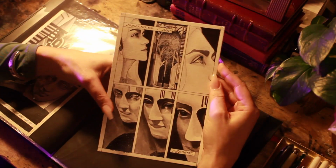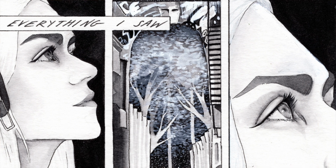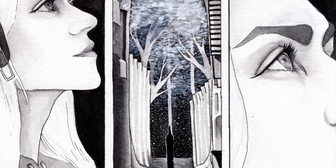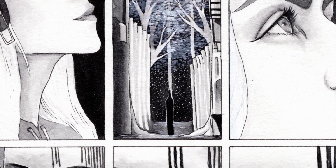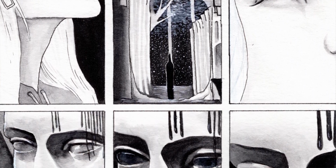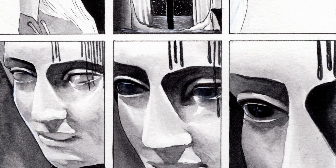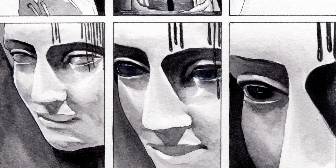Okay, so this one says, "Everything I saw, I became." She's under the archway now. She's looking up and she sees this marble head at the top of the archway, or stone head rather. And slowly its eyes are changing from stone to something more realistic of an eye.